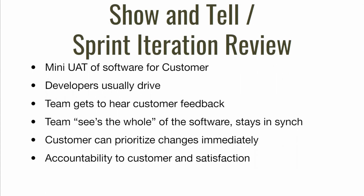As long as you're sticking to the values and principles of Agile, and you're doing the things in the framework that keep you working in a very agile way and keep you true to the agile mindset, then you're doing the right things. So there is a little bit of flex and play in that when you get a little bit down the road, but in the beginning, like we said, developers will typically drive.